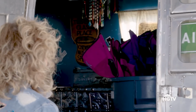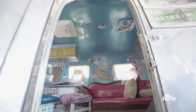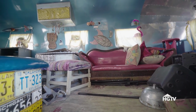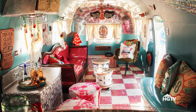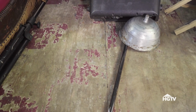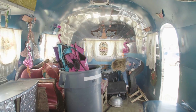Oh my gosh. Oh my gosh. This thing is going to need a lot of work. It still looks somewhat like what it looked like in 2010, but it has taken a real beating. And the floor was actually pink and white checks, and it's pretty much gone. This is hilarious. This used to say beer, and now it just says EE. And here's the R.